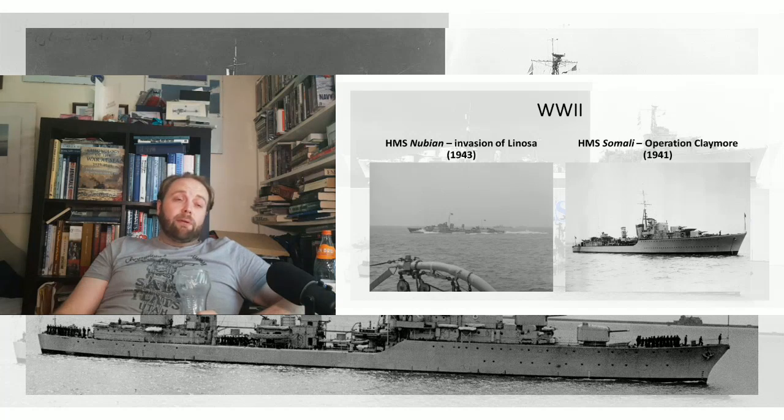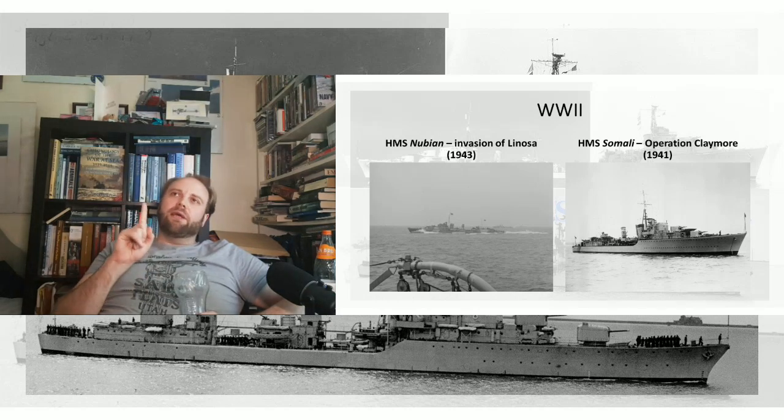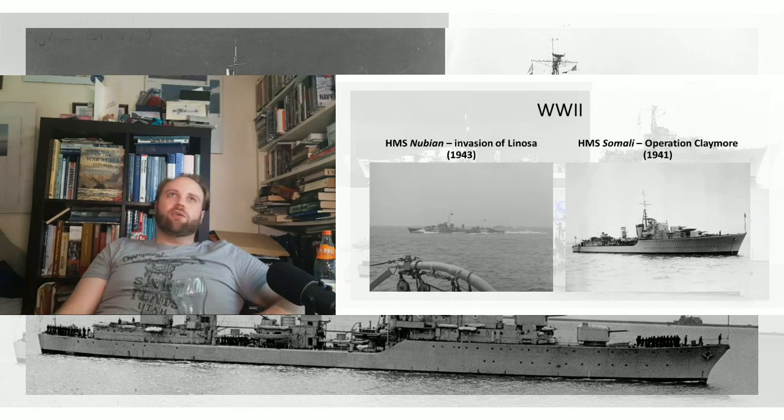And really, it's HMS Nubian in Linosa, which goes full-on tribal. Full tribal. They are conducting operations to clear the small islands in the Mediterranean. And it is decided that a particular island could be dealt with by just one tribal class destroyer. Specifically, one tribal class destroyer. They have the choice. They could have sent a cruiser. They could have sent other ships. No. They're not needed. One tribal destroyer. Any troops? No. The crew will do.